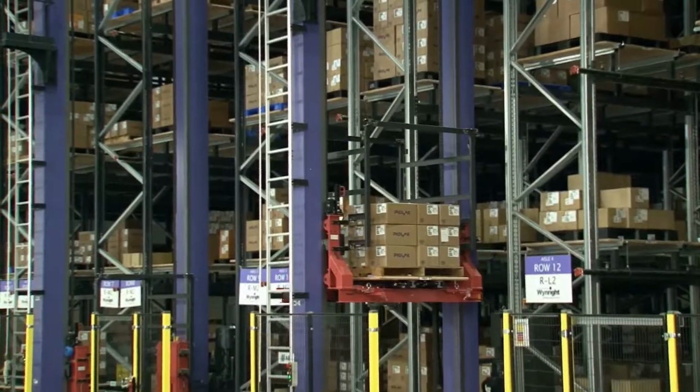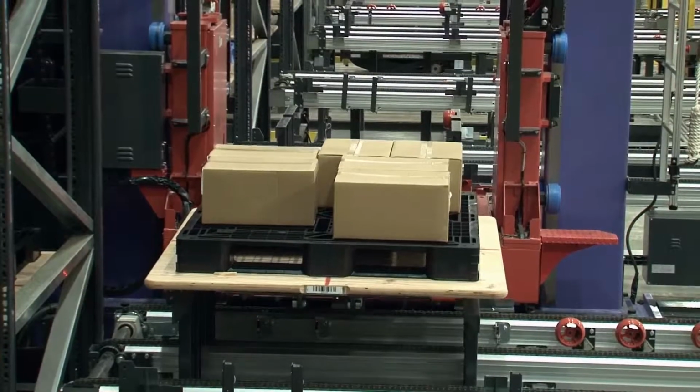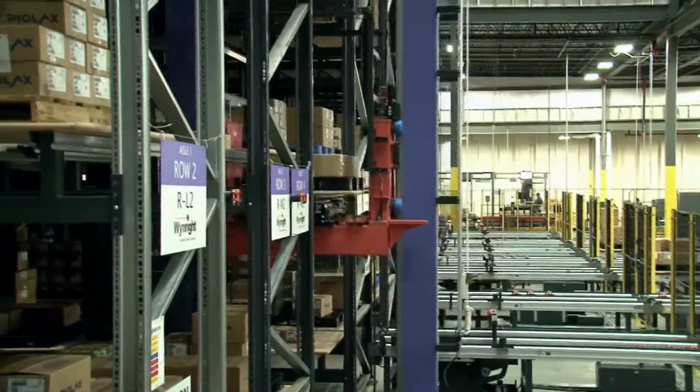By going vertical with our warehouse, we were able to accommodate our distribution center, our customer service area, and our assembly departments, and still had room to accomplish all the other things that we wanted to do.